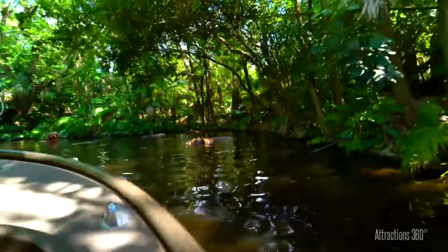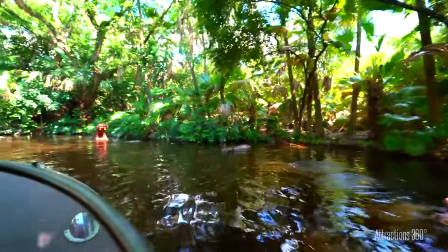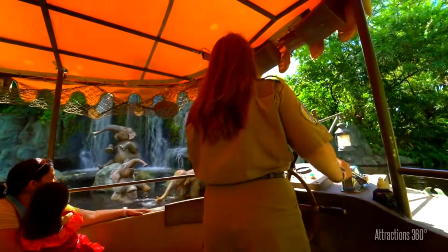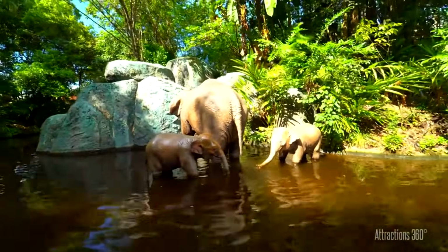Plus, the animatronics are just a little bit newer. At least 15 years or so newer just from the opening date of each ride, but I'm sure a lot of those have been cycled out and upgraded and worked on over time. But the animatronics are noticeably a little bit better over in the Magic Kingdom.